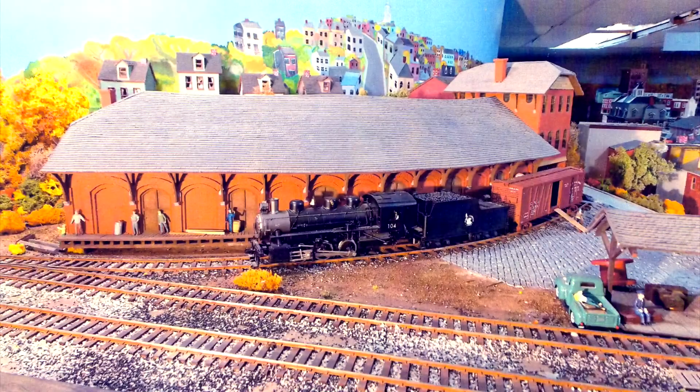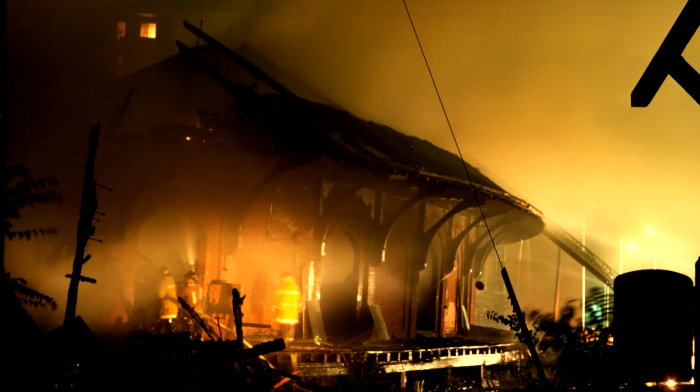O-scale model of the freight station. There were 2 tracks on the east side and 1 on the west side. Lack of model space prevented them from being put in on this model. The arson fire waiting to happen happened.